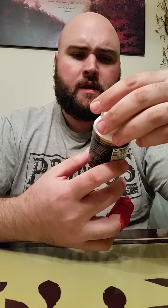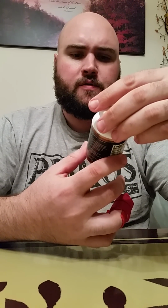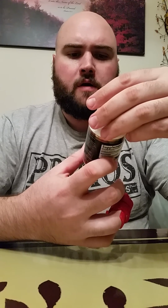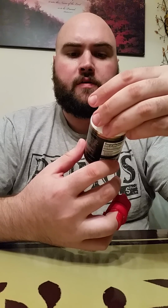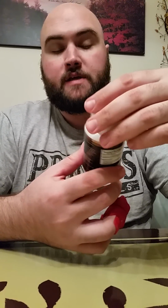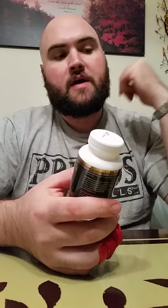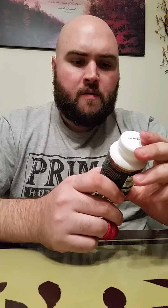And then the other one is to take two a day, and it promotes not only hair growth and healthy hair, but smooth skin, and supports collagen production and helps maintain healthy skin hydration. So it's going to keep you from being as dry, which I could tell a difference in, and I don't think it's just from the oil, which I'll talk about in just a second. But this particular one you take two of once a day.